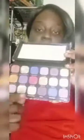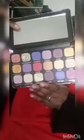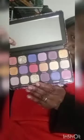Next up, I have a palette from Makeup Revolution London. And it is just these beautiful shades here. Like, these are definitely giving me jewel tone shades. And their formula looks so creamy up here. These shades are so bomb.